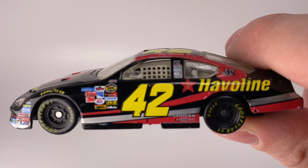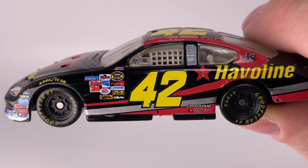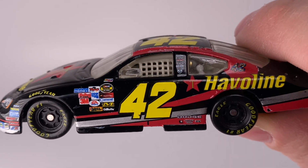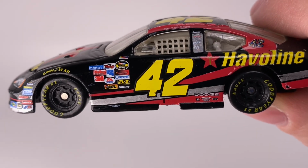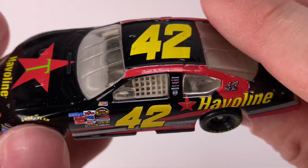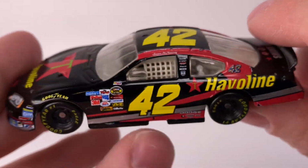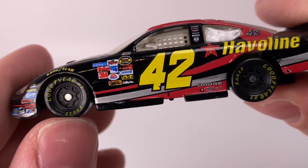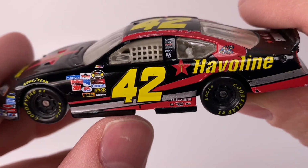So I saw a photo of this car on track at Charlotte, I believe it was, and the red was fluorescent. So I don't know if that was just an edited photo or they actually put like a fluorescent red on the car, but it was like 80% brighter than the red on the diecast. So maybe that was a late change, maybe that was just a photo with high contrast. I have no idea, so I can't confirm that.